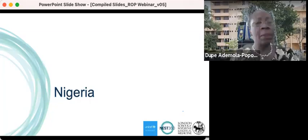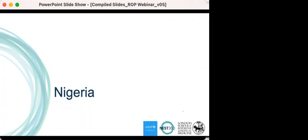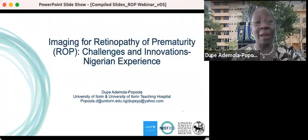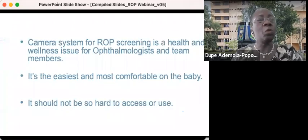The most important thing I would like to say here is that imaging for retinopathy of prematurity, for those of us in Africa, where 9 out of 11 countries with over 50% premature birth reside in Africa, camera imaging for ROP screening is a health and wellness issue for ophthalmologists and their team members. It is the easiest and the most comfortable on the baby. It should not be so hard to access or use. And so my contribution here today, this is the most important slide as far as I'm concerned, is that whatever anybody is going to do to make it accessible to us will be very much appreciated.